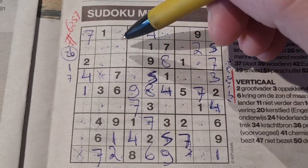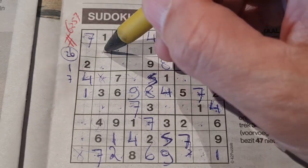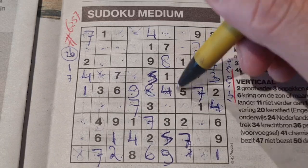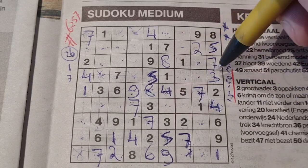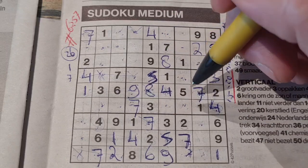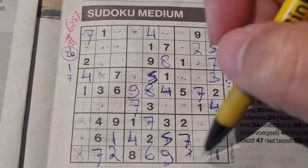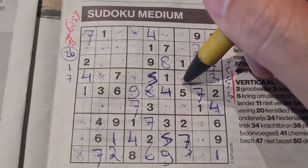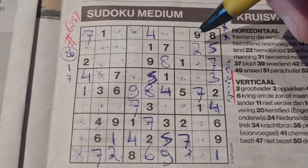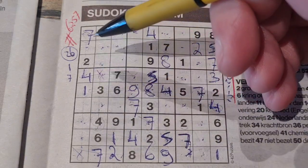And now. Nine. Come on, come on. Nine, six, and eight. Nine, nine, eight, eight, eight, five, three.